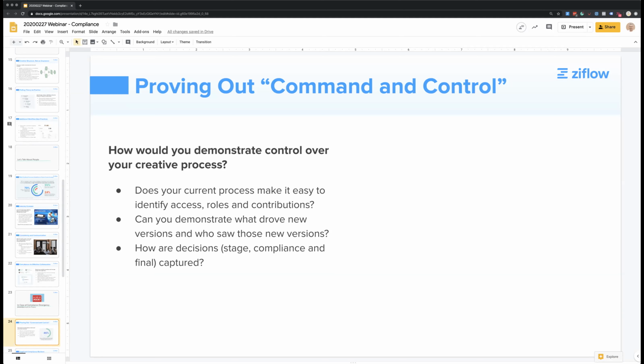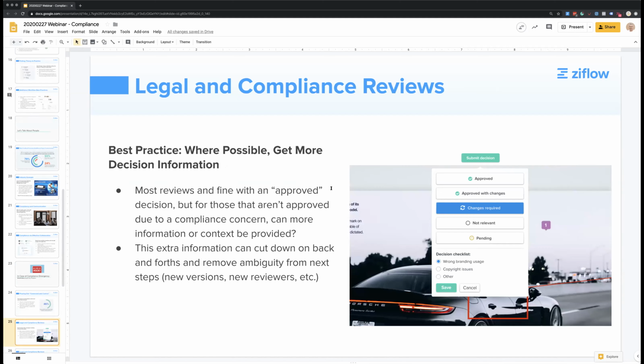So let's talk about best practices when it comes to auditing the process. All right, we got a graphic, who knew?